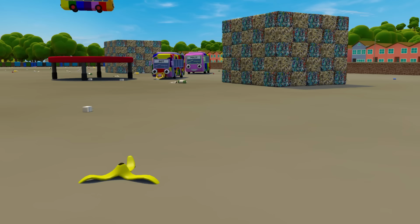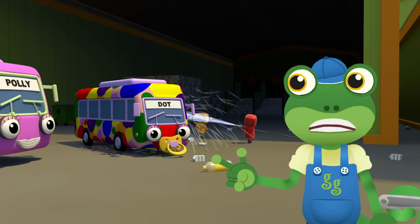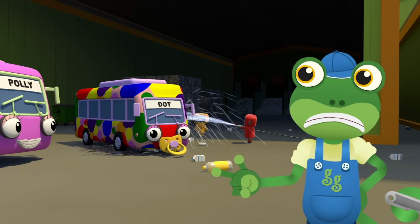Four rainbow buses playing near the trash. One slipped up and had a crash. Mummy called Gecko and Gecko said, no more buses playing near the trash.